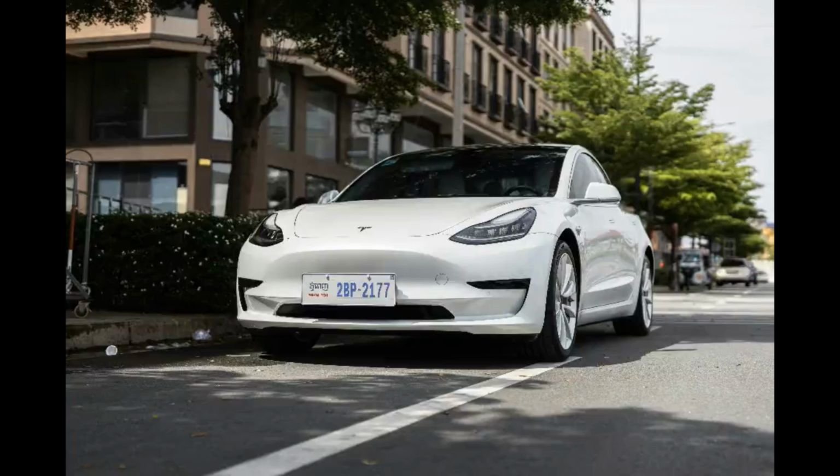Without a traditional grill, they just cling to the body, making it harder to clean. Even after spending over an hour cleaning the front, I still had a few bugs left clinging to the paint. This is something to consider if you're going for a lighter color like white.